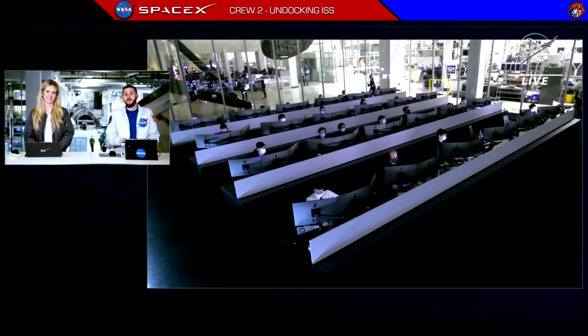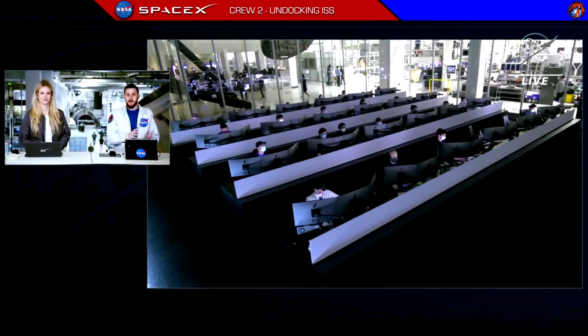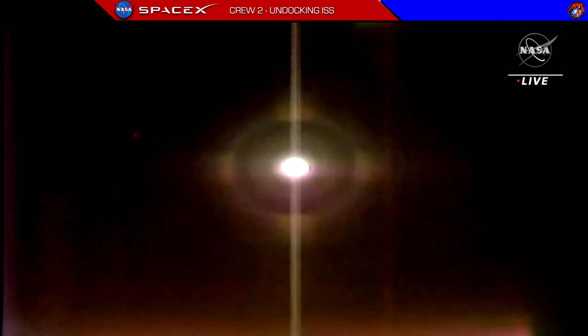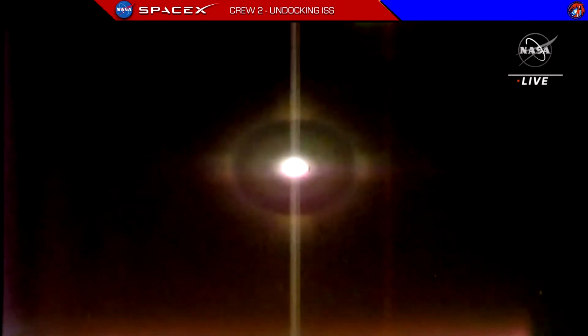We have that video coverage from the station camera, so we may be able to see the station side looking out at. There we go. We're already getting some of that. Fantastic. So you can see with the station cameras overexposed, that aperture nice and wide, we can actually see some of the Draco engines firing those thrusters to stabilize Dragon as it makes its retreat out to about 220 meters, now at about 160, looking straight down at the International Space Station.